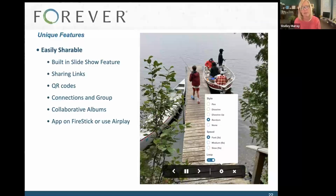Connections and groups. This is another great way to share. Forever has something called Connections, which is basically anybody you want to connect with, like close friends and family. They can connect in your Forever account and see any of the albums that you set for connections. There's also something called groups. If your son is on the soccer team and you have lots of soccer photos, you can have a group shared with the soccer families, and they're only going to get the soccer photos, not your ancestor photos. Maybe you have a group for your family vacations, with all those vacation albums set to that group, and you can all share those photos and albums.